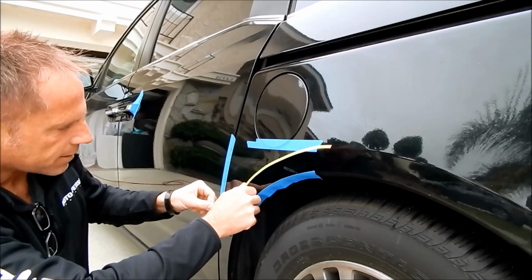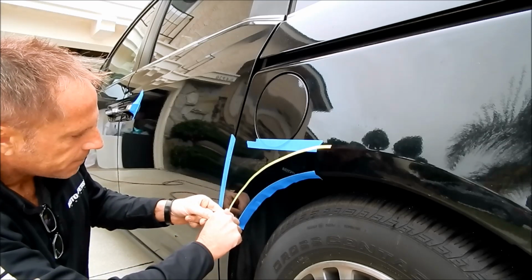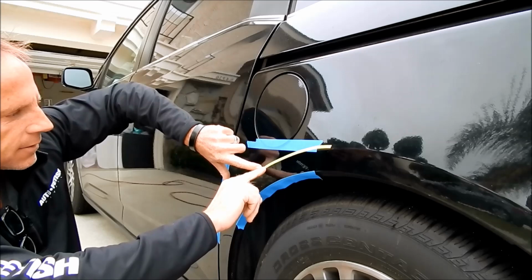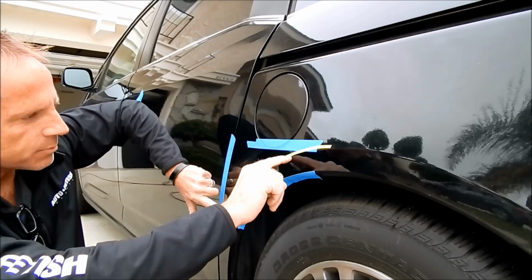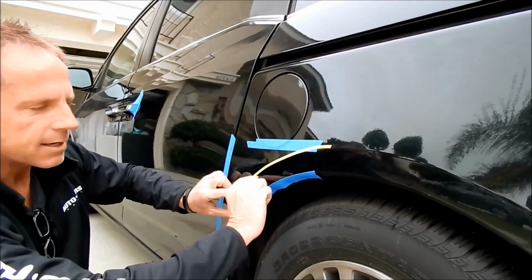Now that's not perfect, but because I've polished off enough of the scratches on the raised edge, it doesn't have to be perfect. Now the edge is protected and the area in which I've already polished it is protected. Now I can focus on this area and that area.